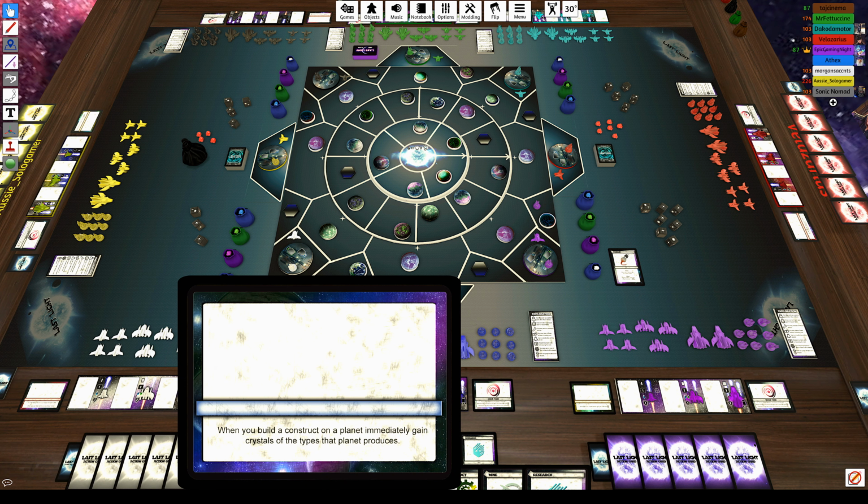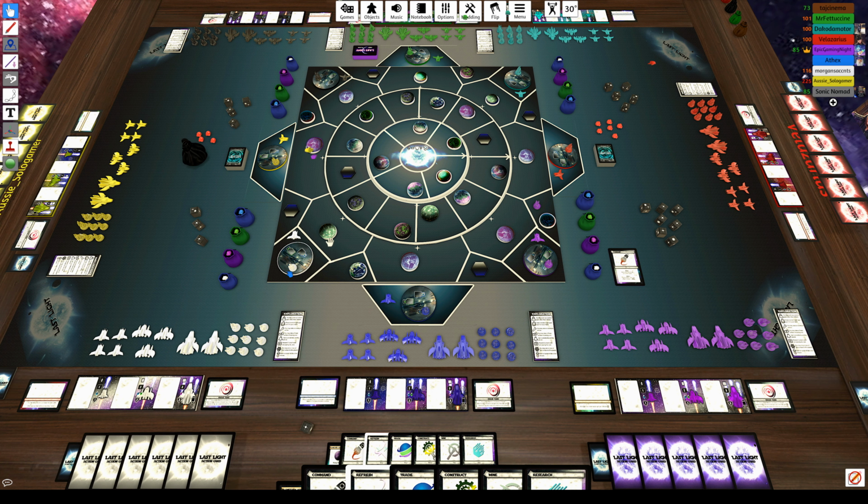And then this one says when you build a construct on a planet, immediately gain the crystals that it produces. Do planets only produce one type of crystal, or can they produce multiple? They'll only produce, well, sometimes you can have rare opportunities where they produce different colors, but the token under here will show you the color. Okay, I got you. But you actually have to flip it over to see what it is.